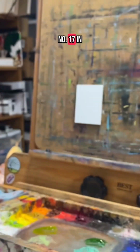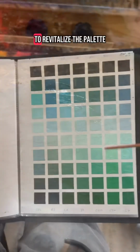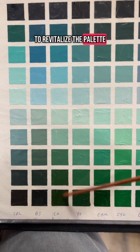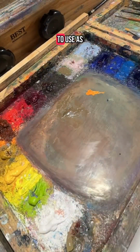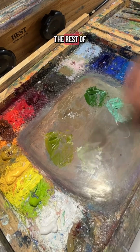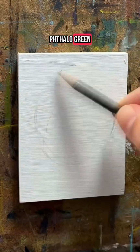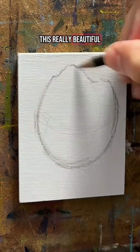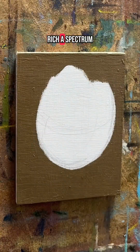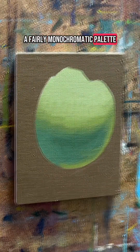Today is Thursday, March 6th, and this is number 17 in my 100 floating eggshell painting challenge. So the first step today was to revitalize the palette scraped color from the last painting to use as the background of this painting today. The rest of the limited palette is coming from cadmium orange and phthalo green, which is going to give me this really beautiful, rich spectrum of temperature in a fairly monochromatic palette.